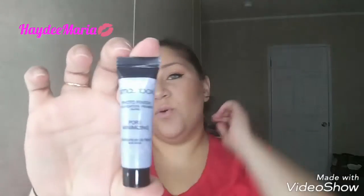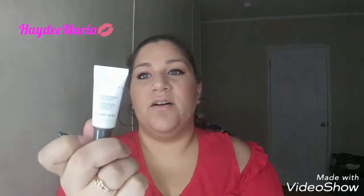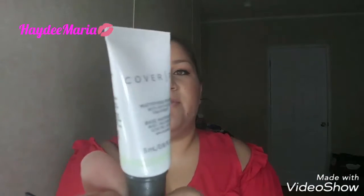Alright, so of course, I got to dig through in here. The first item that I have in my makeup bag is, of course, a primer, and I decided to go with the Smashbox Pore Minimizing because I did like it. It was a very good primer. I didn't grab it, but I think I am going to take along my little Cover FX mattifying primer too. So I'm going to stick that in there.